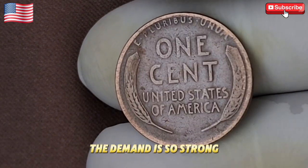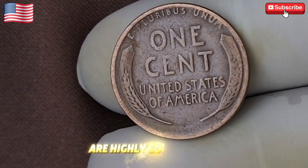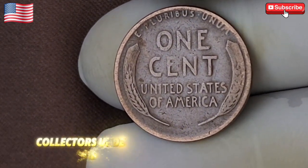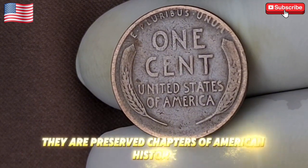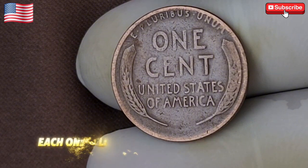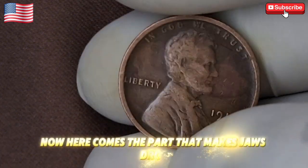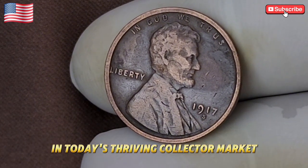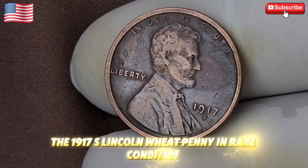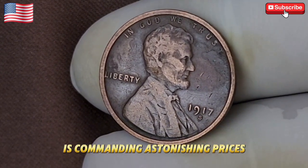The demand is so strong that even lightly circulated coins in excellent condition are highly sought after. Collectors understand that coins like this are more than just money, they are preserved chapters of American history, each one telling a story that can never be recreated. Now, here comes the part that makes jaws drop. In today's thriving collector market, the 1917 Lincoln Wheat penny in rare condition is commanding astonishing prices.